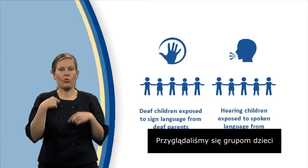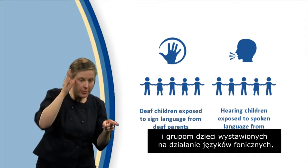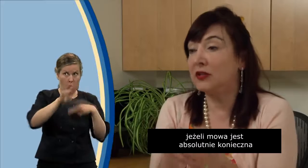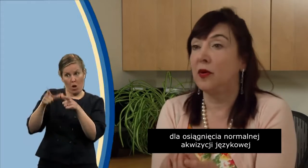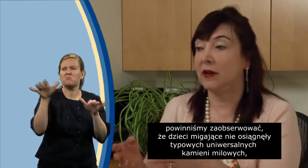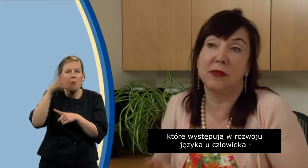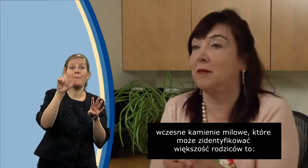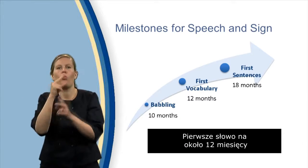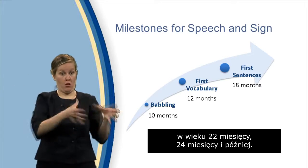And so we looked at groups of children exposed to sign languages from their deaf parents early in life, and groups of children exposed to spoken languages from their hearing parents in early life. So if the assumption is correct, if speech is absolutely obligatory for achieving normal language acquisition, normal milestones, well, we should see the signing children fail to achieve the typical universal milestones that are known to exist in human language in the species, the early milestones that most parents could identify: the early babbling at around 10 months, the first word at around 12 months, the first two-word combinations at around 18 months, and then the rich embellishments that follow at 22 months and 24 months and beyond.